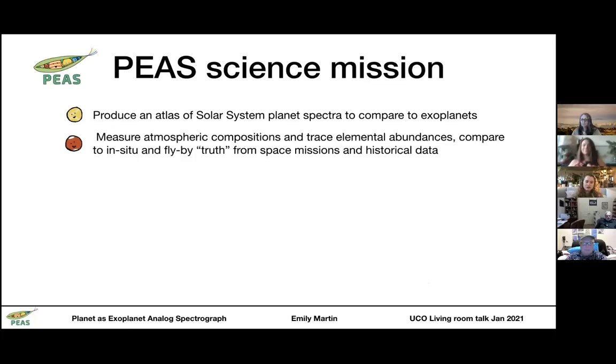And also from those data, we're going to work with theorists here at Santa Cruz and at other institutions to compare the atmospheric compositions that we measure to what we know to be ground truth from space missions, from historical data. We have centuries of data on all of the solar system planets. We know what Jupiter is made of. We know what Mars's atmosphere is made of. We've landed rovers there, so we really actually know this. We have this in situ data that we can basically use to validate and verify that all of the techniques that we want to use on exoplanets work on our own solar system planets.